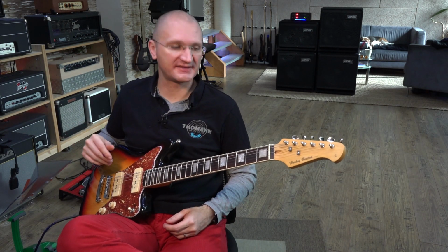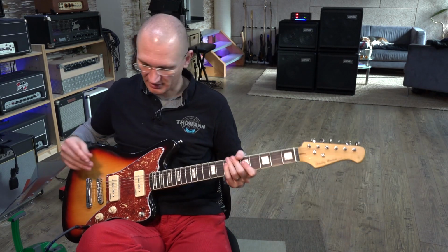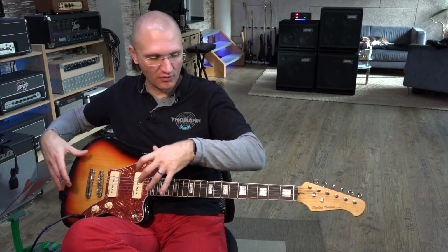We're talking about a Jag-style guitar, which is kind of a weird body shape for me, and you can see it is top heavy. Okay? Because, kind of like on an SG, everything seems to be moved a little bit to the left.